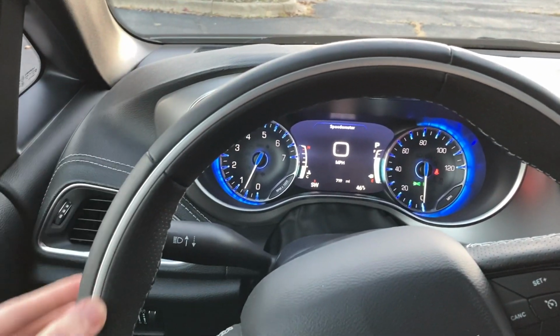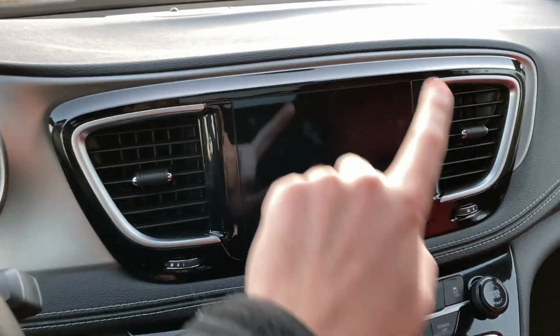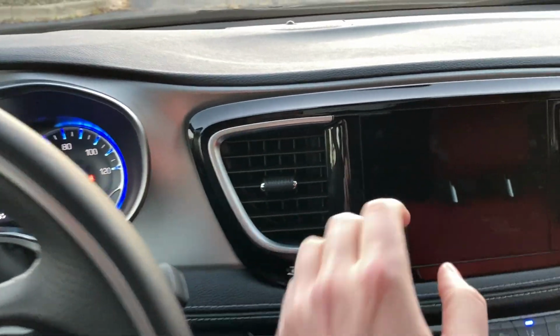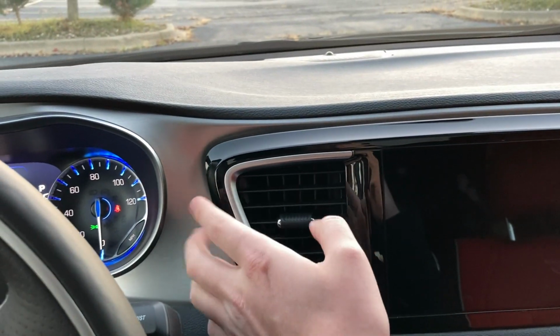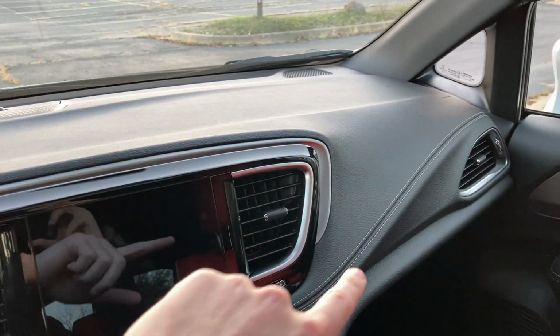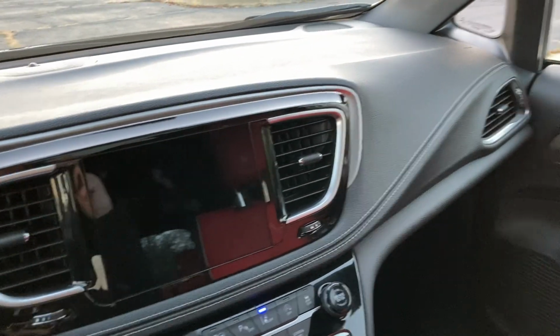You got this chrome finish right here that goes around to make it a little more luxurious. Some gloss black around the gauge cluster and the infotainment system, but you have this really nice silver plastic that looks very metallic and it's a good imitation. Soft touch dashboard with stitching. If you get the hybrid, I believe it's in this turquoise blue stitching, which is really cool.